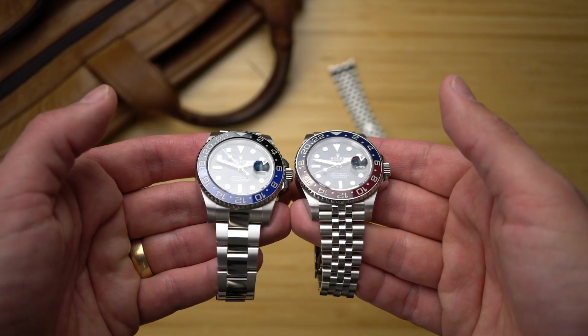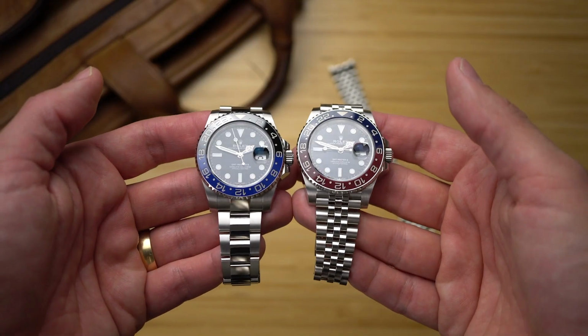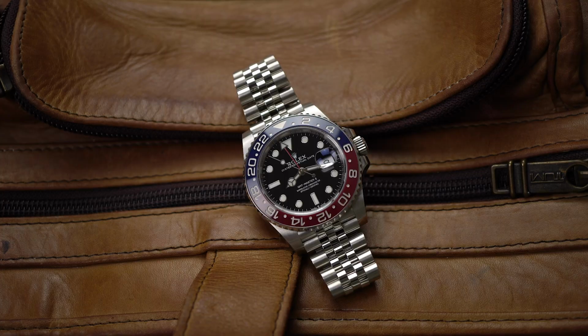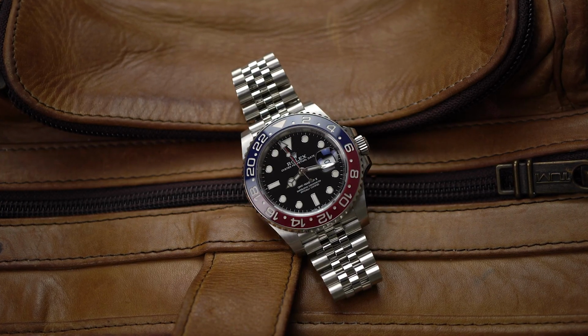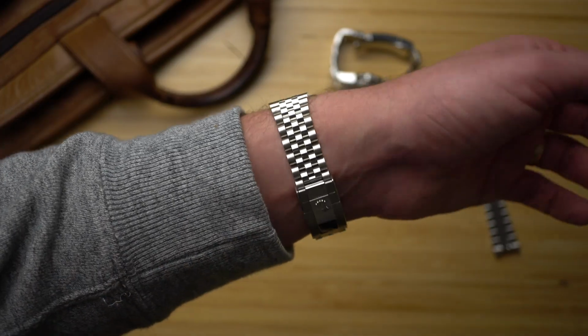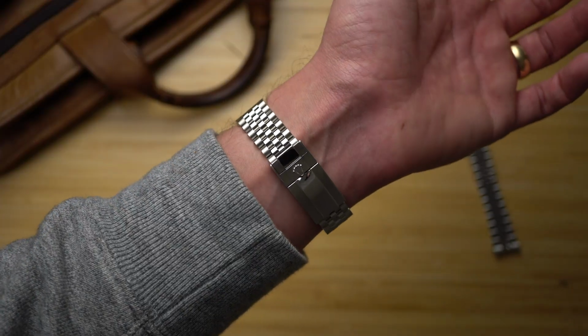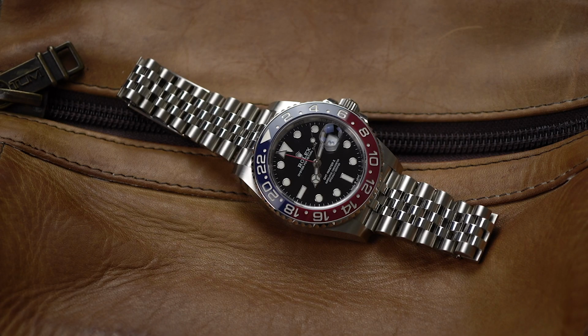A new colorway, an updated bracelet, and most certainly an upgraded movement. These are what constitutes monumental changes for Rolex. While other brands are completely revamping flagship watches every few years, Rolex is making minor improvements with big impact. To me, this is the difference between someone in a meeting who gets attention by speaking loudly and someone who gets everyone to sit forward and listen by speaking slowly and quietly.